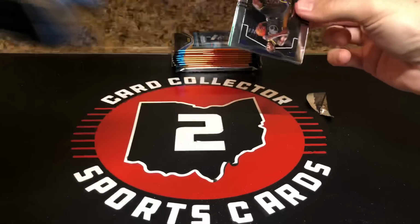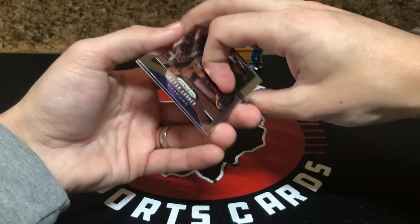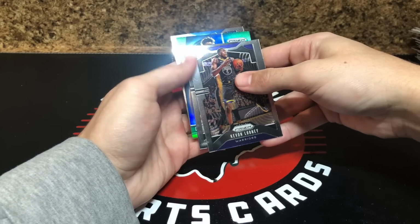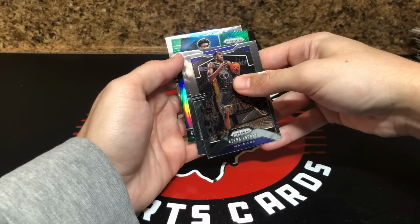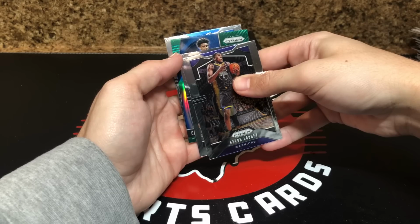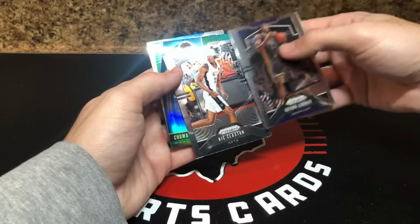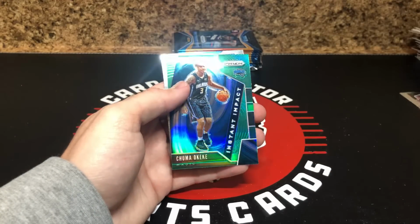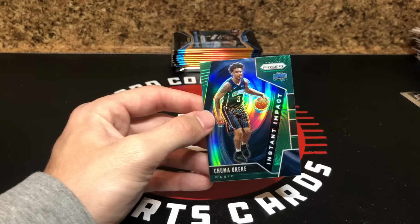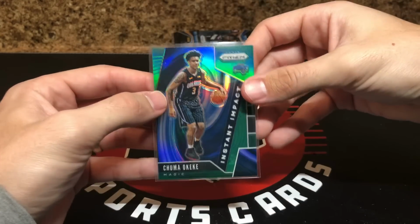But, ooh, is that a green? Green! We haven't got any of those, so that's different. Who is that? I don't know who that is. Claxton. Oh, Kiki, for the Magic. Still cool. First green one. That's neat.